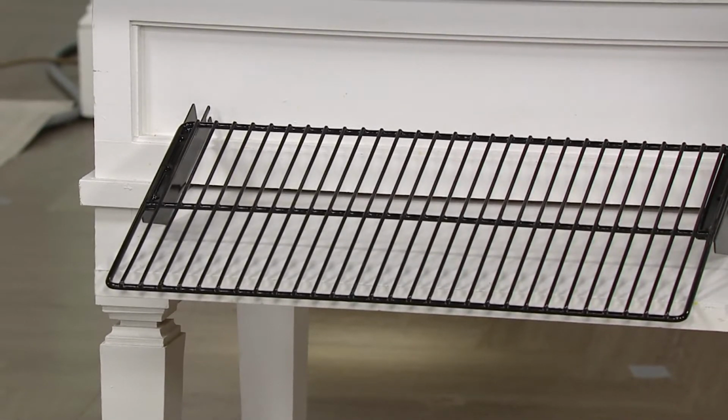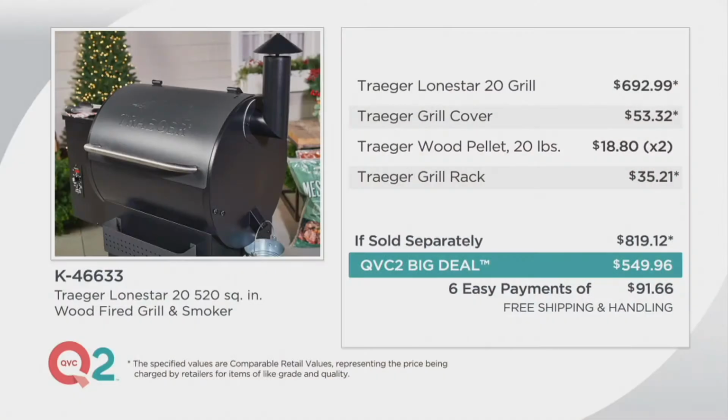And here is the value on this that is our QVC2 screaming opportunity. So the Traeger Lonestar alone is $692.99. That is already $143 over our price. But never mind that, because here at QVC and QVC2, we do kooky math. We added that grill cover. We added the two 20-pound bags of the wood pellets. We added the Traeger grill rack. So if sold separately, bringing you to $819.12. That's not our price.